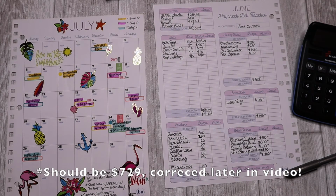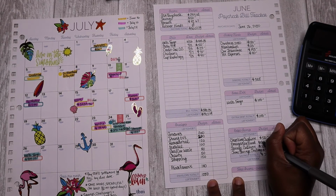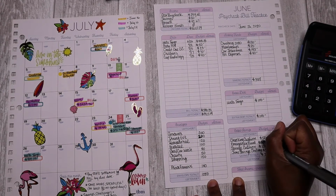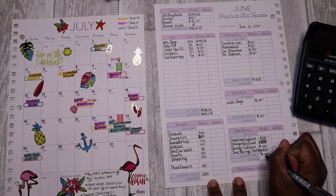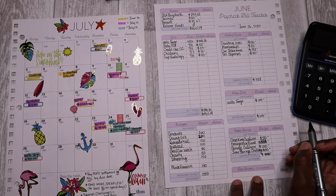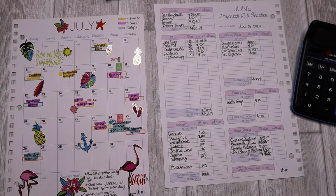726. This is why I have started using erasable pens and I forgot to pull them out today. You know what? I'll do a cross out. I normally don't like doing that, but I'll do it today just because I don't have whiteout nearby either, which then increases my savings total as well, equals 926. Okay, let me just run through that really quickly because I did make some last minute adjustments.